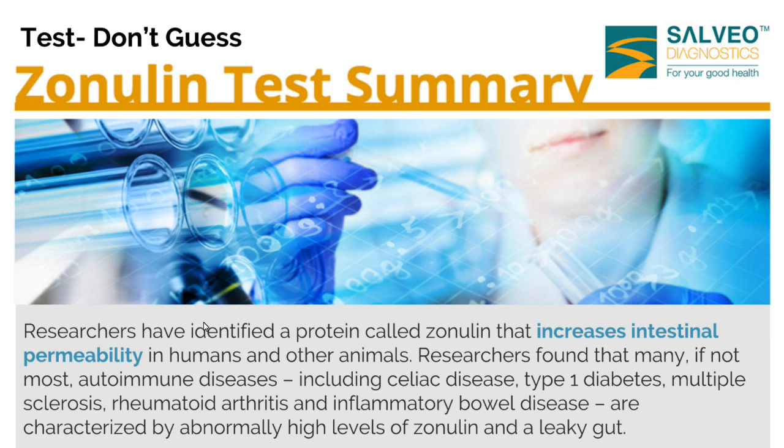Not to use the test in place of treatment, but we test so that we don't guess. We use the diagnostics to really understand the terrain so that we can make the most appropriate clinical recommendations, clinical nutritional recommendations. They allow us to target in on the deficiencies or the holes in the bucket, right? And they allow us to help our patients gain quicker corrective results.